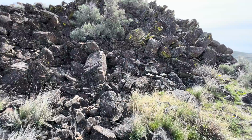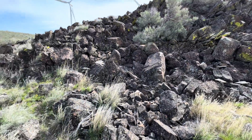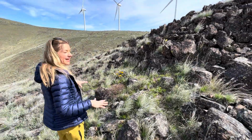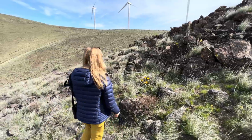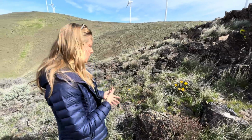So we can be a little bit more casual about how we walk through this section here. But later in the spring, this can be a really dicey part, kind of like a landmine situation, not in a way that's dangerous to me. It's more that I'm afraid that I might step on a snake unwittingly.